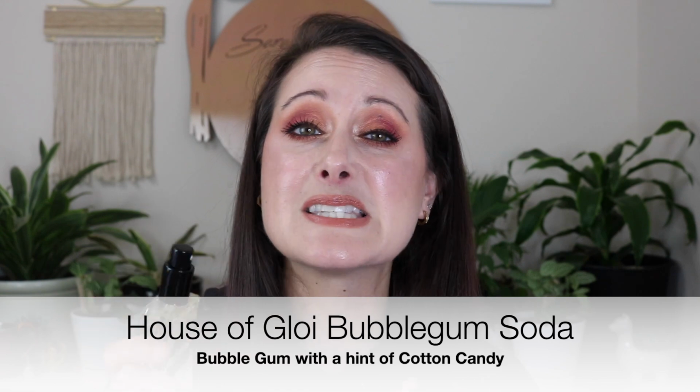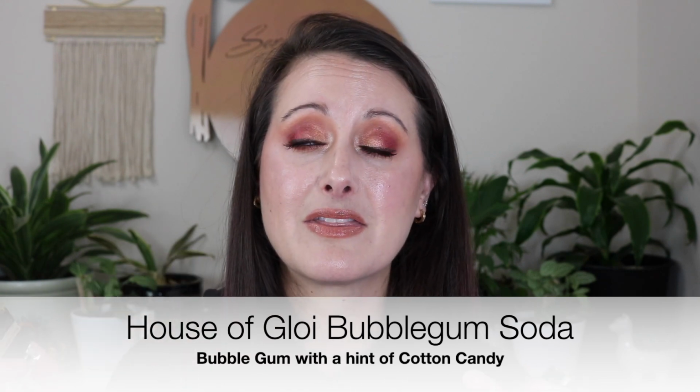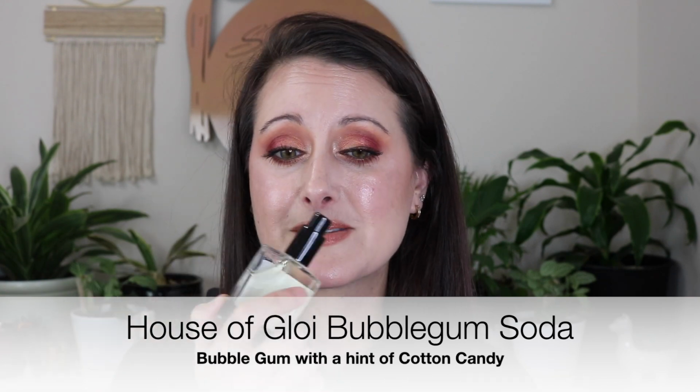Okay, this next one is an indie fragrance. This is one that I picked up from the House of Gloi. I think that I had an idea in my mind that this was going to smell something like Moschino Toy, or the Bubblegum fragrance. This is called Bubblegum Soda, and it doesn't smell anything like the Moschino fragrance.